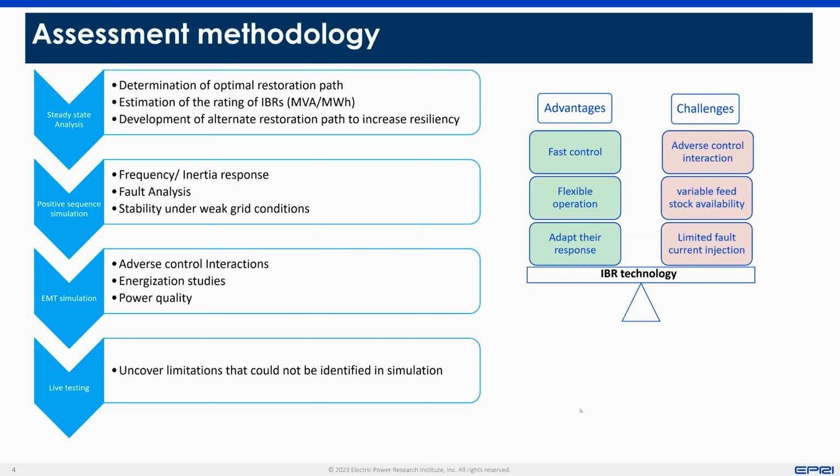However, now with IBRs, with faster controls and limited resources, it becomes even more important to look at electromagnetic simulations to see if there are control interactions between different IBRs in the system or between IBRs and other conventional sources that might be present, the impact of transformer and large EHV energization studies, and finally, power quality and whether that will impact the operation of IBRs. And these are all still in the simulation realm. Definitely, live testing will help uncover more limitations than can be found using simulation.